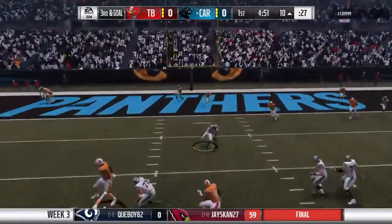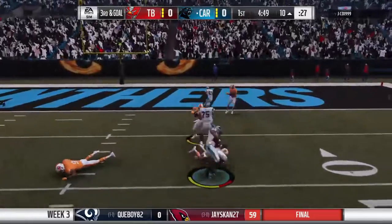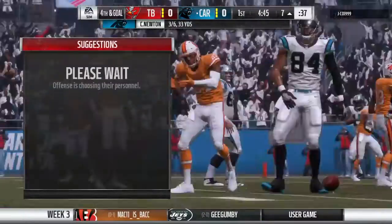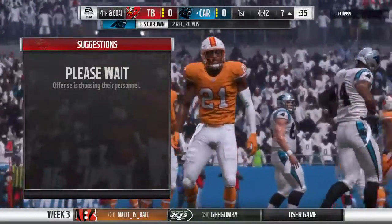Buying time to his left. This will be caught just inside the 10. And here he'll get it down to the 7. Able to hold him to just 2 yards, and now it's 4th and goal.